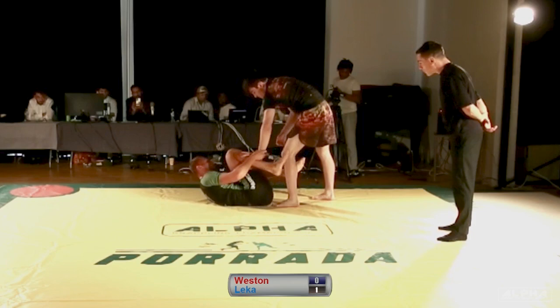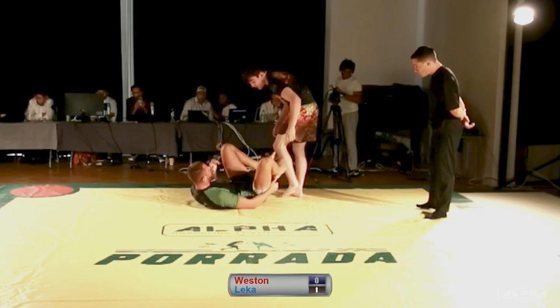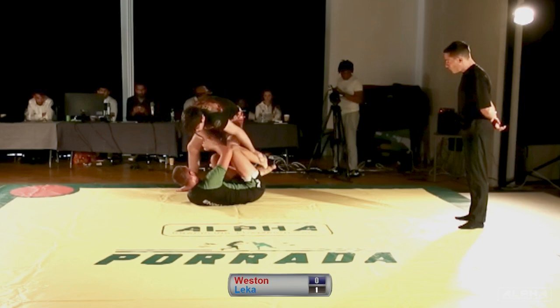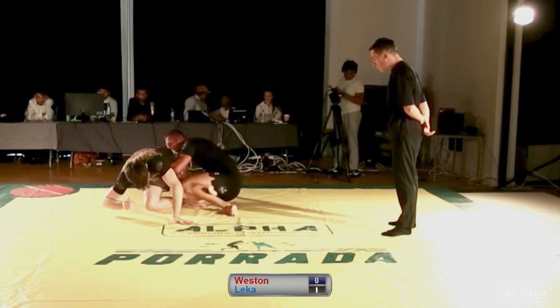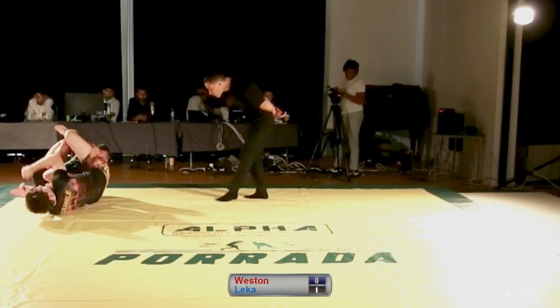Ethan again looking for that knee insertion pass. Moving to the left. Yanni seems to have the answer for it with that knee shield. Yanni going for his own leg attack. See if he can get behind Ethan, at least come on top. Still looking for a toe hold attempt there by Ethan. Nice toe hold. Yanni breaks through.